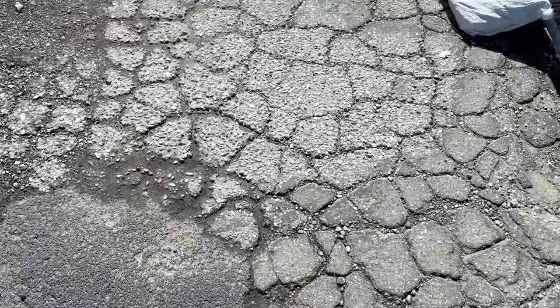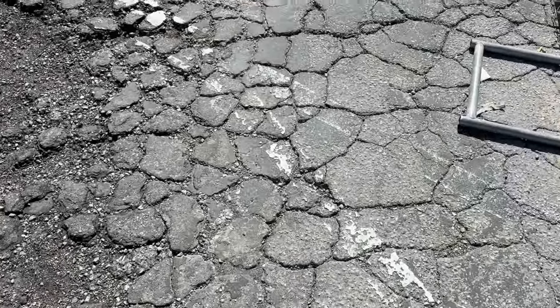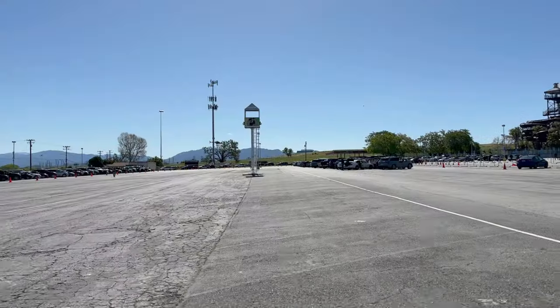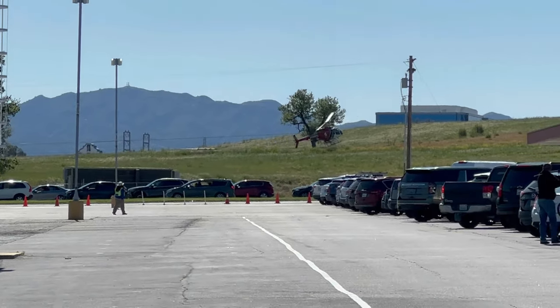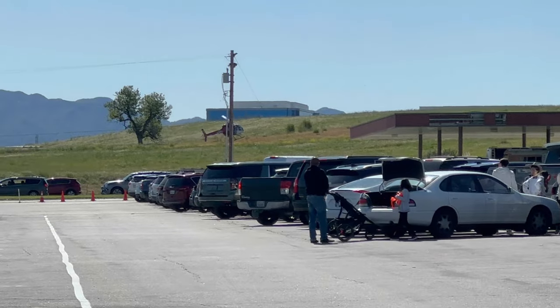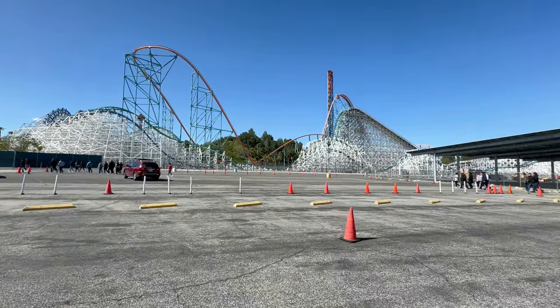But like today, I was thinking about Knott's Berry Farm, but I couldn't squeeze it in just because of time. But I still wanted to get to a park, so wanted to come to Six Flags today, Magic Mountain. Try to get on a ride or two and take another look at the Golden Bear Theater project. But yeah, this is why they need to repave the parking lot. Oh look, a helicopter just landed. Let's go on a walk though, shall we?